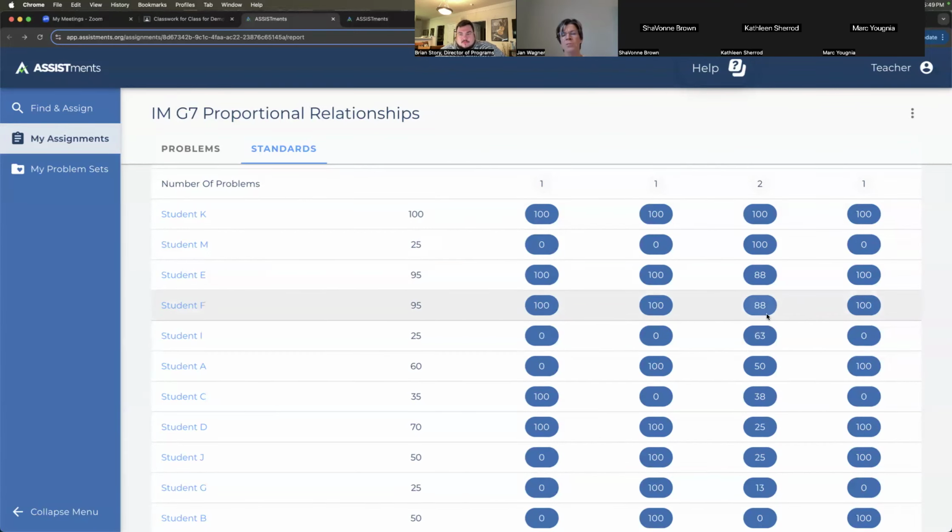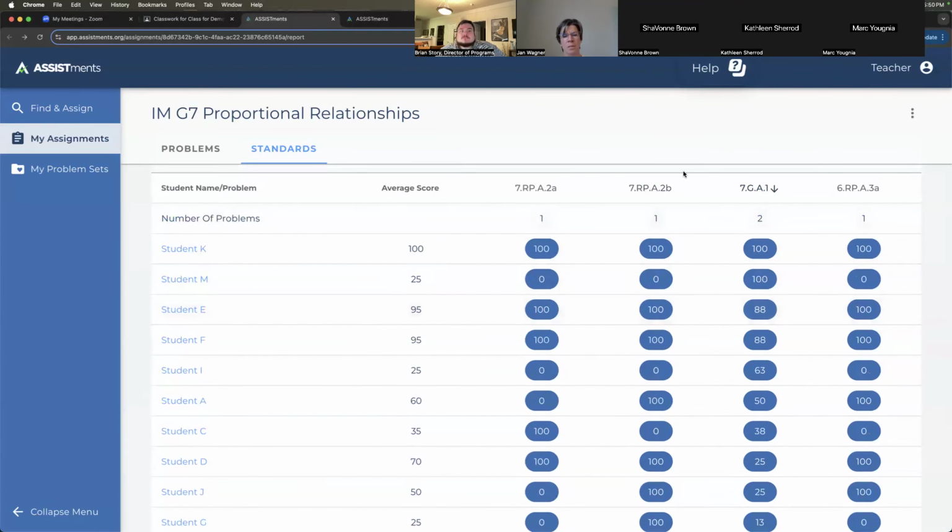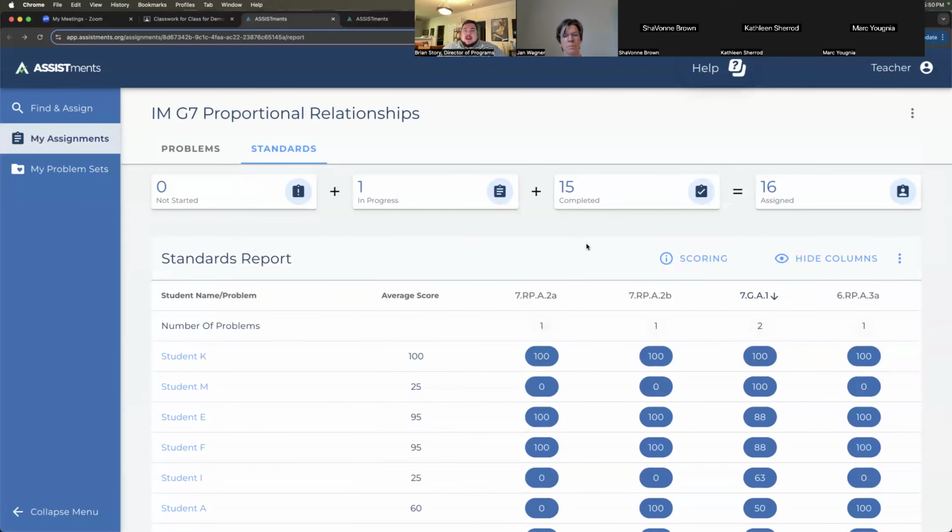that standards view is just for that assignment. It's not cumulative. That's right. And I'll be totally transparent with you. We are working on some summary data reporting for teachers, for sure. That is something that's going to come out.